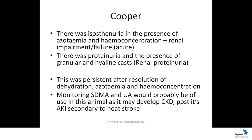And this was persistent even after resolution of the dehydration, azotemia, and hemoconcentration. So this is one of the cases where I would think that monitoring SDMA and urinalysis would be really useful for the future on this animal, because he can develop a chronic kidney disease post its acute kidney injury secondary to that heat stroke. One of the ways we can monitor this animal better, instead of just monitoring for the azotemia, is by using SDMA and by measuring urinalysis. However, there would have been no point in measuring SDMA in our original sample, because if I have a decreased glomerular filtration rate from the dehydration, my SDMA will be high, so it wouldn't serve as a basal value for this animal. It would be useful if we had a value of the SDMA for Cooper before this incident that we could have used as a monitoring tool.